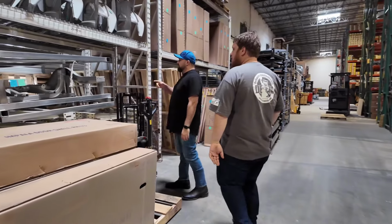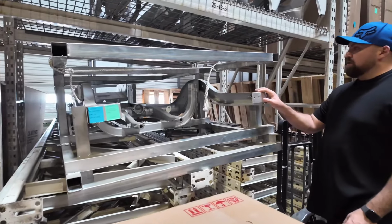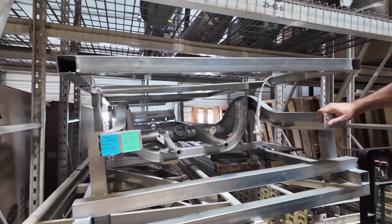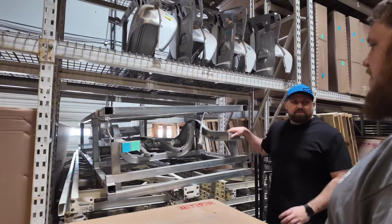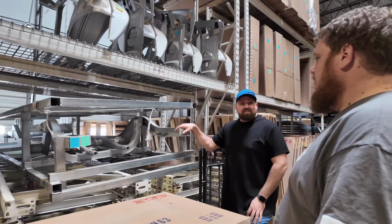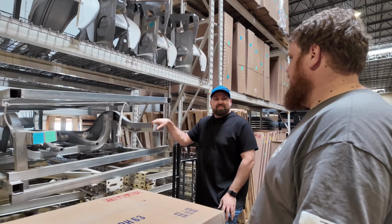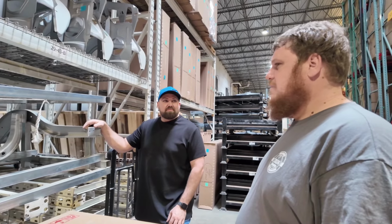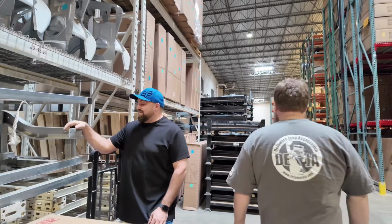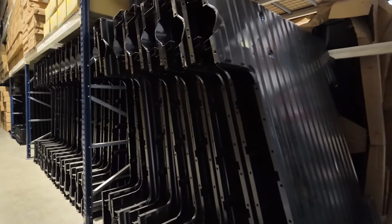So this is a Volkswagen frame. I think for a bus. Volkswagens don't have frames. Yeah, well, they start with a frame before they weld the body to it. What? Yeah. The body gets built directly onto the frame. Germans. Hey, ours doesn't look like that.